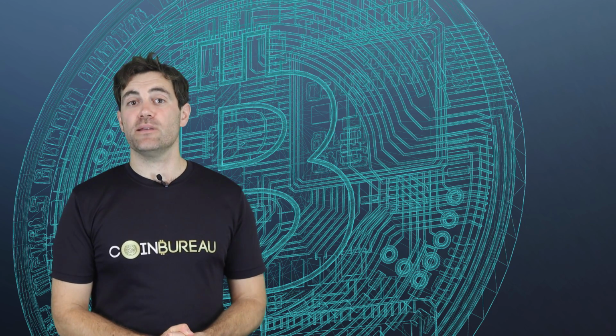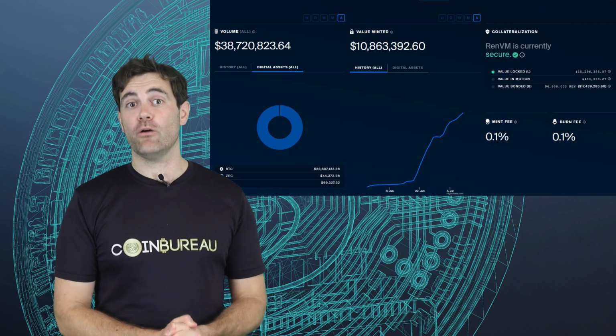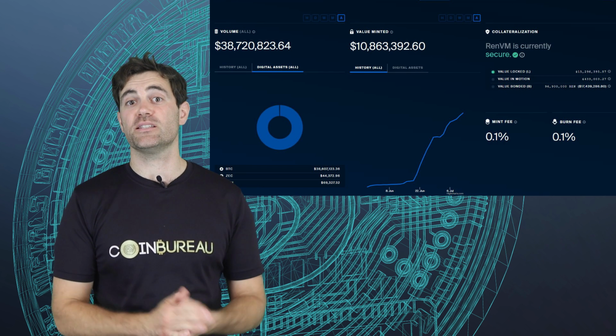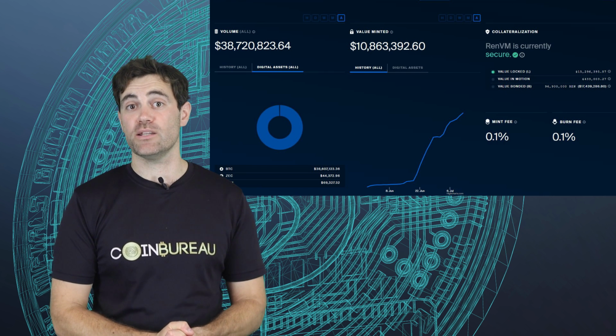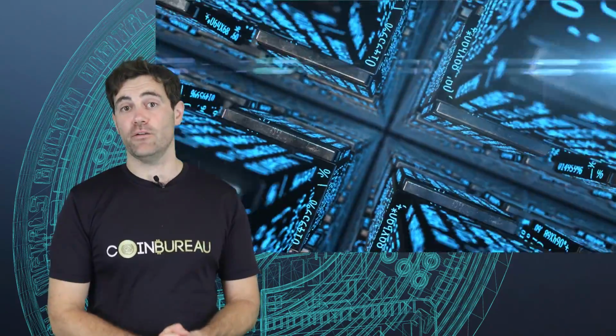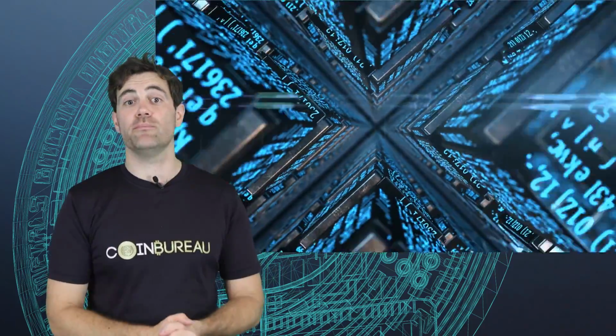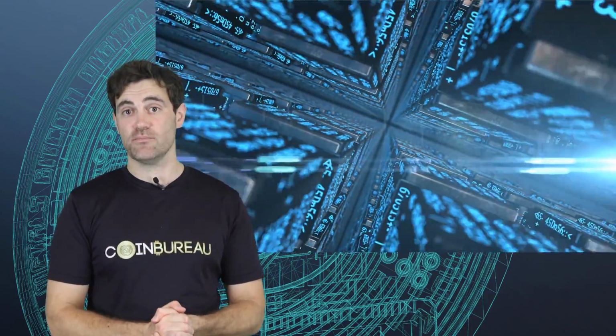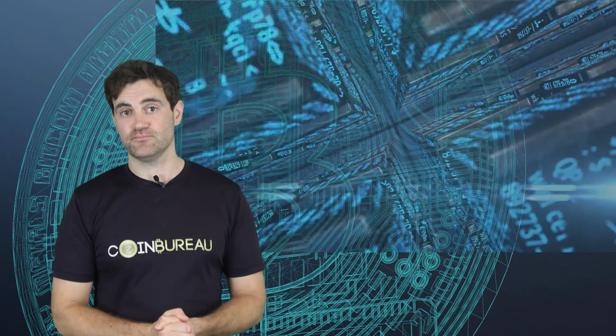Anyways, the renVM has been live for about a month now, and already there is over $10 million that's been locked up in it. The bulk of this is in Bitcoin, but it really is some quite impressive growth. Okay, so it's no secret that I'm a fan of the renVM, but I'm also optimistic for the potential it has to really supercharge the DeFi space. So let's dive into that.